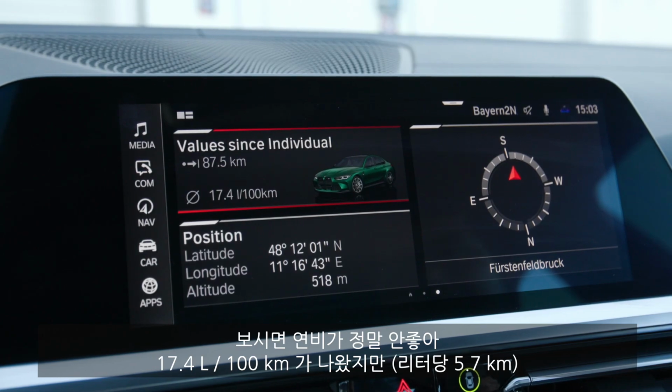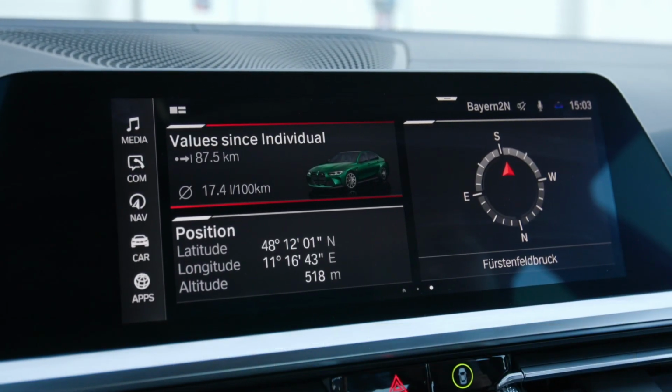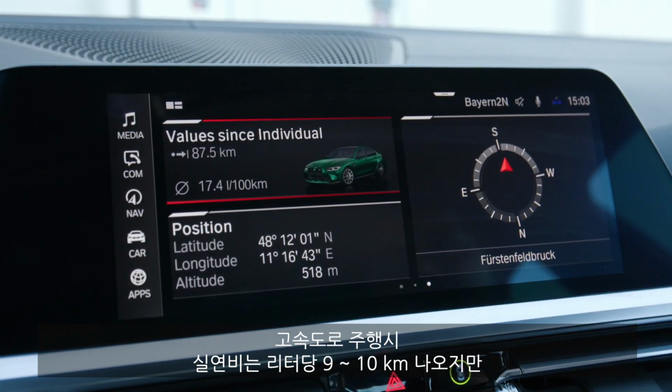And overall, yes, we've been driving for a while now. We've been getting really terrible numbers, 17.4. But in reality, we've been pushing it really hard. I can assume you can expect numbers around 10 or 11 if you're going to be driving on the highway.